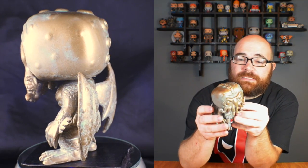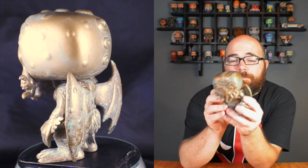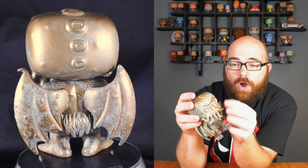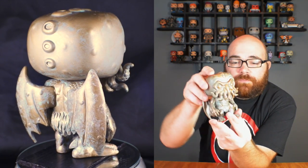So the cool thing with this is that the way the figure is painted, I'm sure there are no 2 Cthulhu pops that look exactly the same. As you can see in the back of the wings there, you got the really cool patterning and all along the side of the head and along his eyebrows. So if you ever get 2 of these, the patterns, the patina look to it will all look completely different.